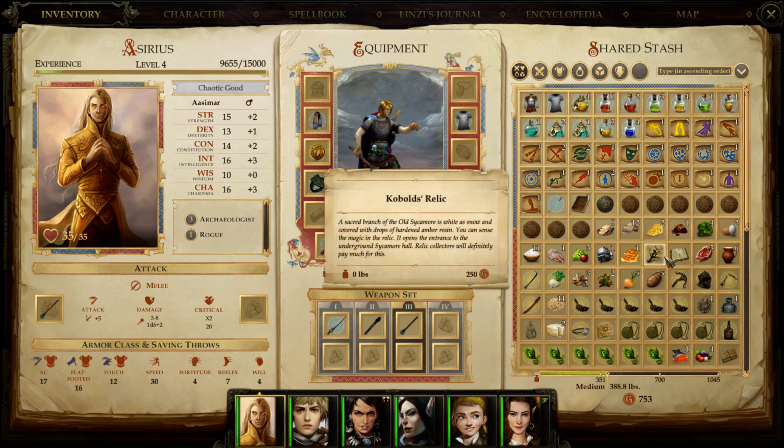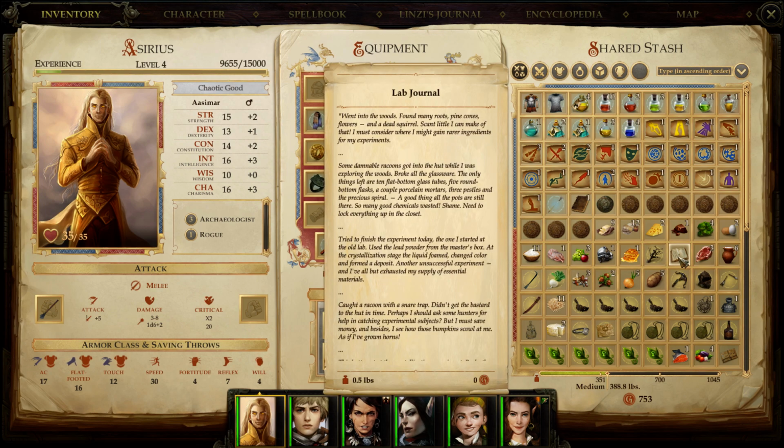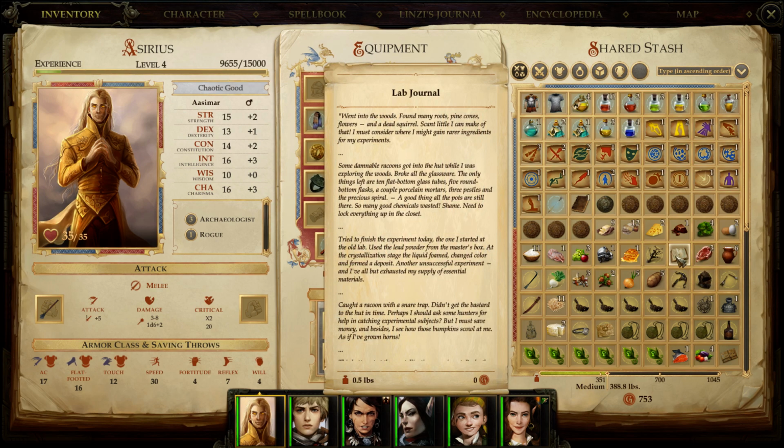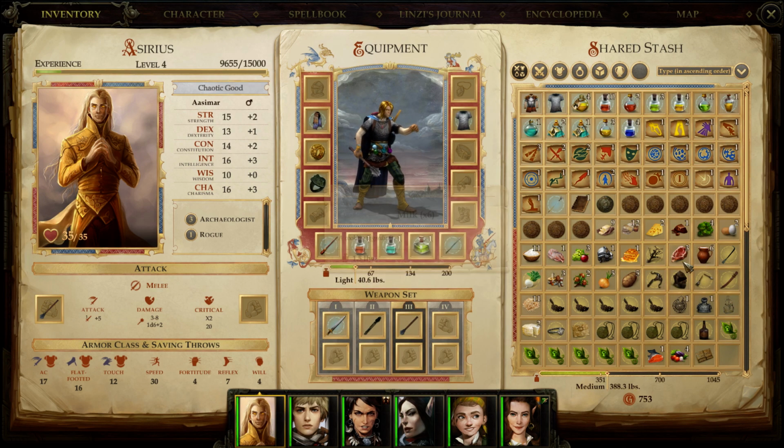We picked up that lab journal. Is it worth anything? No, we can pretty much drop that.